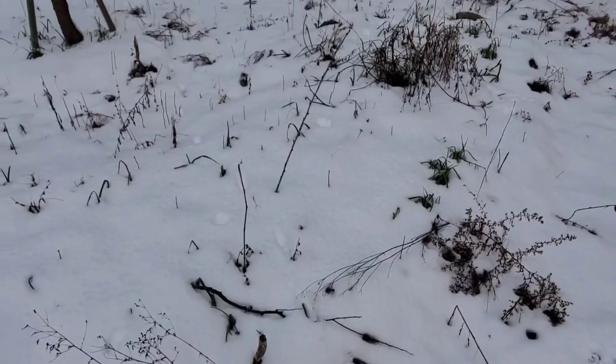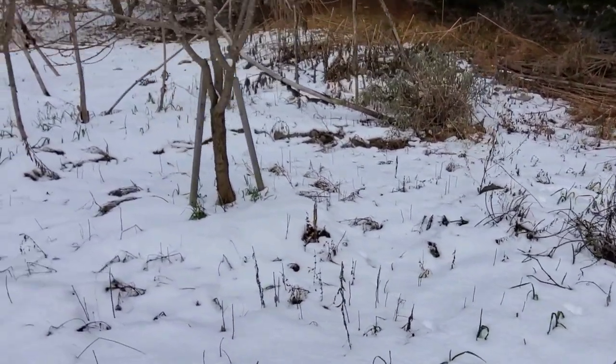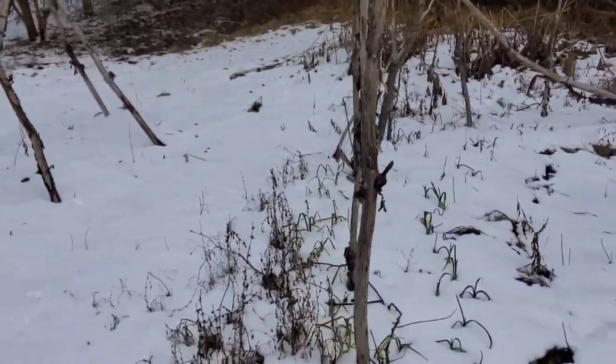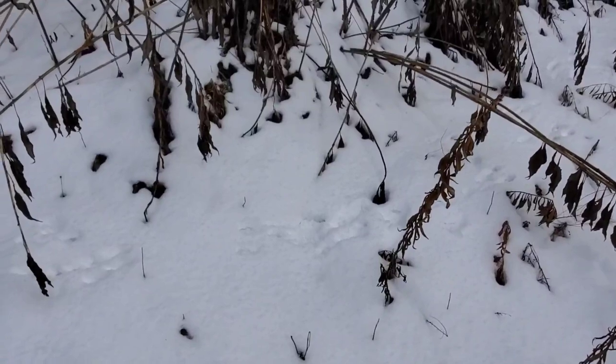This is interesting. Scooted right through my gardens and went right in towards my Jerusalem artichokes. So that's kind of interesting. Kind of beelined right in towards them. Maybe chasing something. Looks like a rabbit was down here, probably chasing the rabbit.